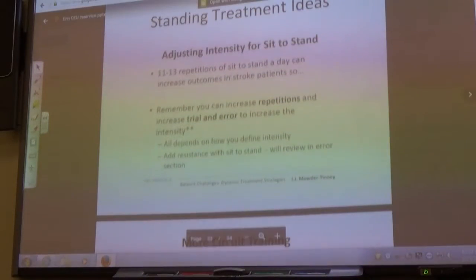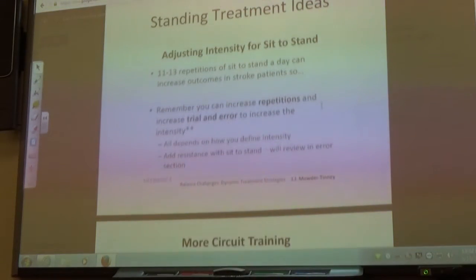Sit to stands with adding, like holding water, just making it a little harder by adding a task with it. Like they have to stand up, bend over and pick something up, and just make it hard. And then she said 11 to 13 repetitions of sit to stands a day can increase outcomes in stroke patients.